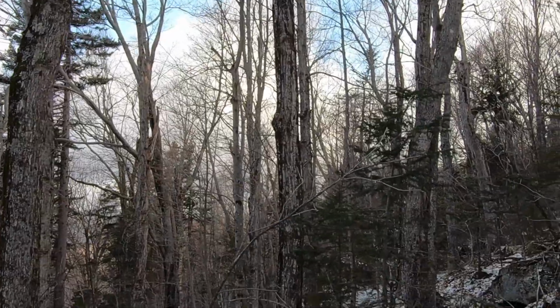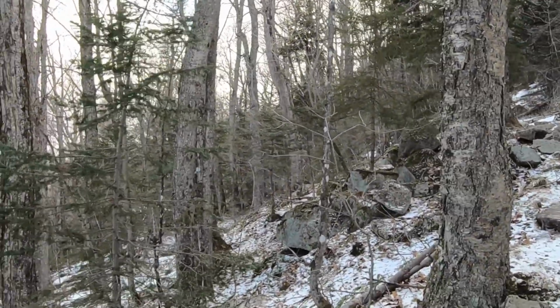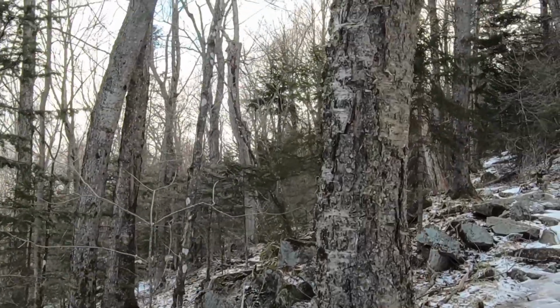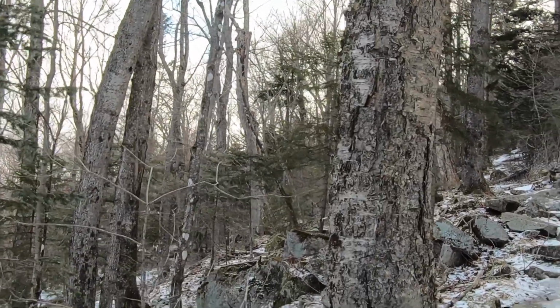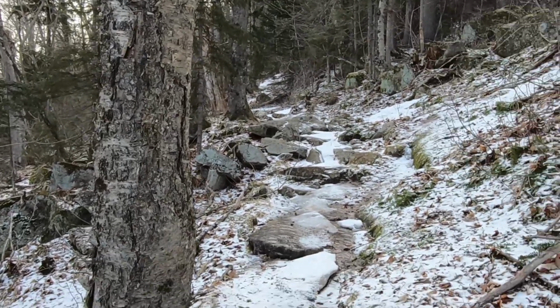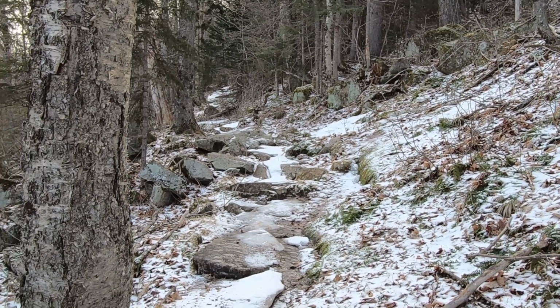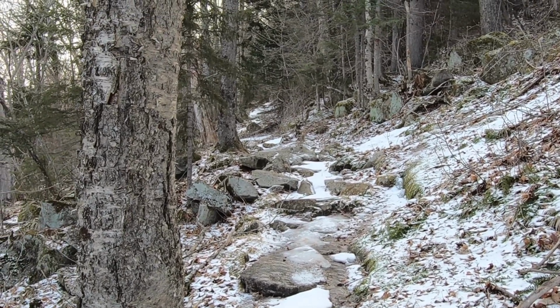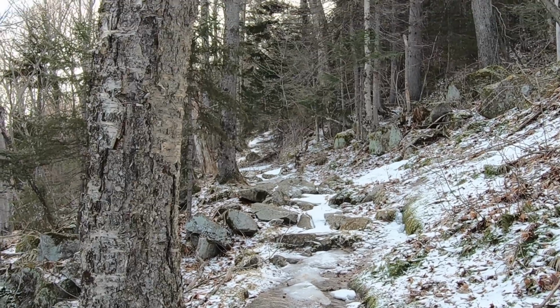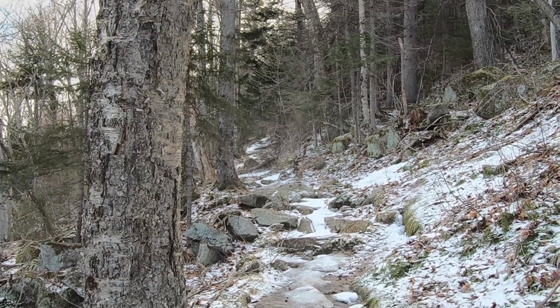Carter Dome is not really exposed. It's no view at the summit, but yikes, my boots have no traction here. Mount Hight is totally exposed and has beautiful views, but I don't want to necessarily be out there in 60 mile an hour winds, so we'll make that call later. Anyway, here we are. I think we're gonna put our spikes on.